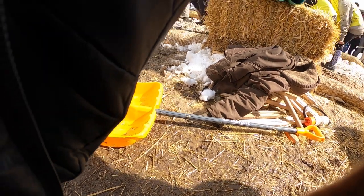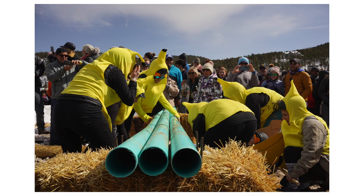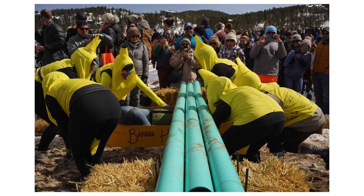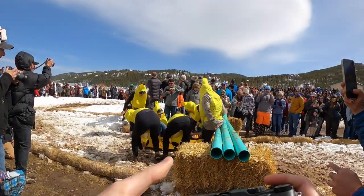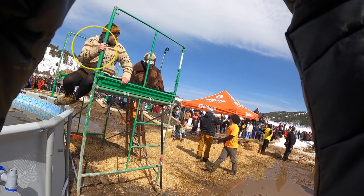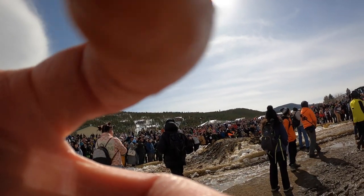I even spend a while trying to use these green poles as a kind of foreground element, and I think it works okay, but again, the background is just so busy. Here I'm back at this green scaffolding, and I like this picture. I like the way this guy's sort of positioned on there.